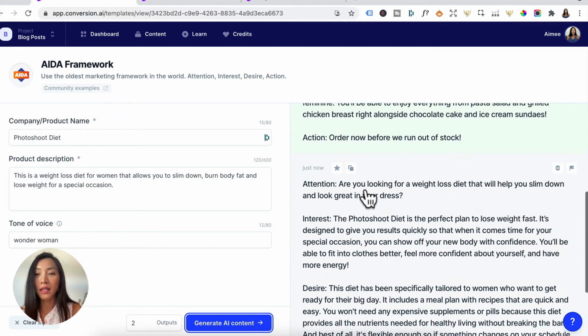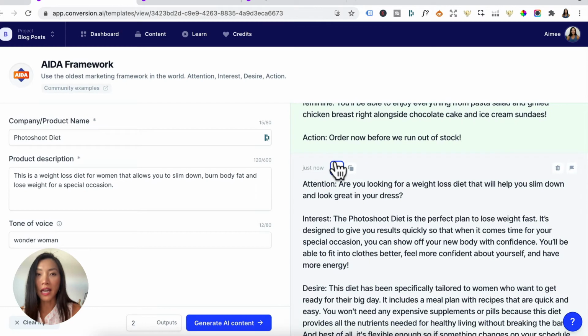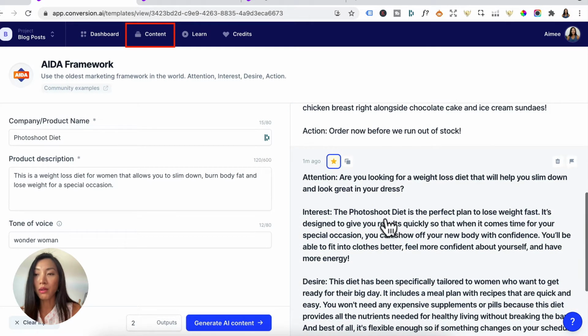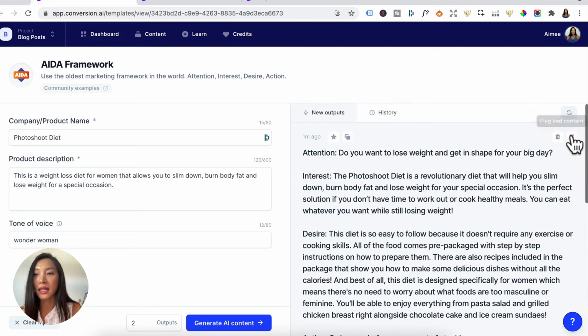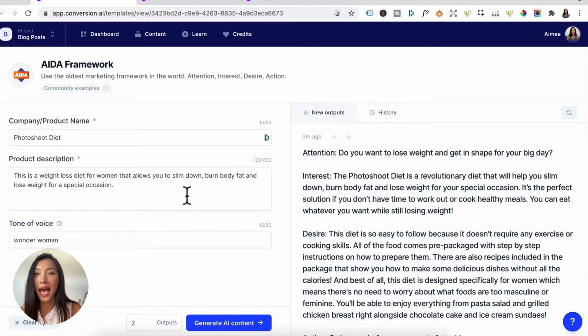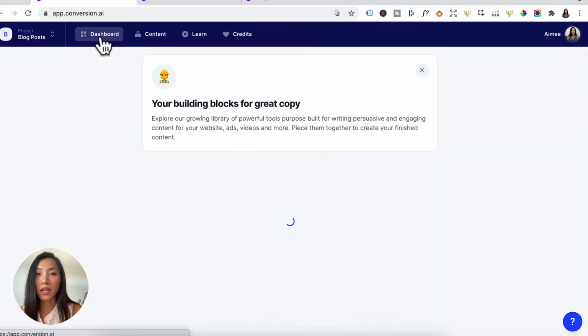So if you like the copy output, you can click on star. That will add it to favorites and it will appear under your content tab. And if you don't like it, you can flag it. Let's click on this and flag that as bad content. Click on submit. Personally, I would go here and add more details in the product description. And if you don't want this to appear in your content output, just click on move to trash and that will be removed. Let's click back on the dashboard.